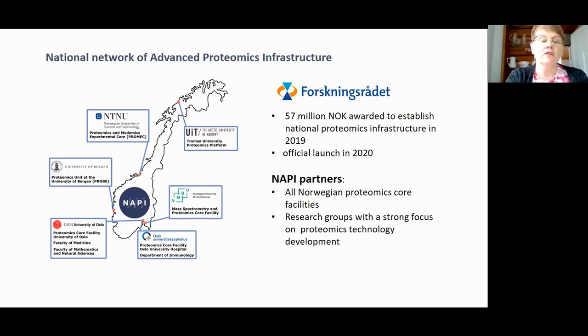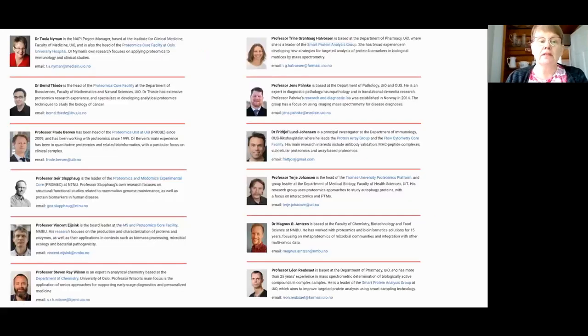2020. So we have, as partners, the proteomic core facilities, 2 different core facilities in Oslo, one in Ås in NMBU, one in Bergen, one in Trondheim, and one in Tromsø. And in Oslo, we have also quite many groups with focus on proteomic technology development. In here, you can see our partners.